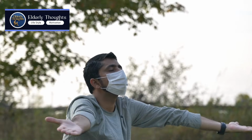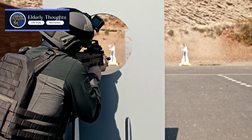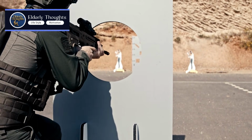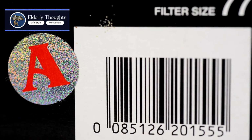The overlooked item isn't the mask, but a stockpile of new, sealed, in-date replacement filters rated for the threats you anticipate. Think of it like this. A rifle is useless without ammunition. The filter is the ammunition for your gas mask. Here's why stockpiling them is so important.